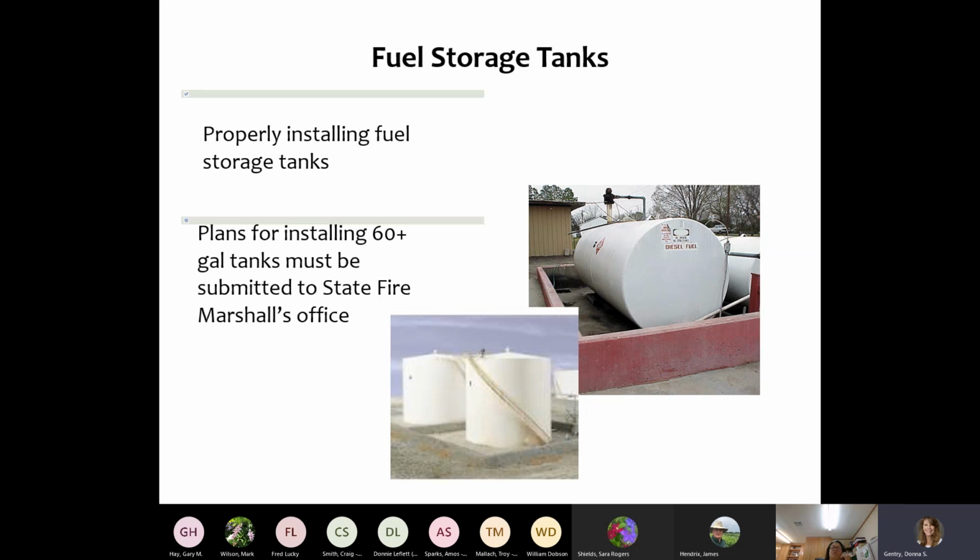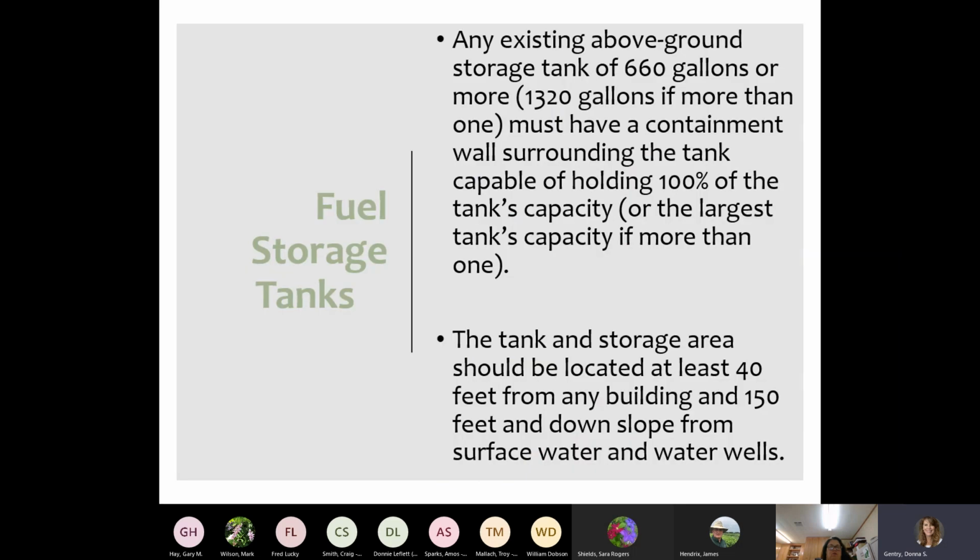Any above ground fuel storage tanks are regulated in Louisiana by the State Fire Marshal and by EPA if they think there's any surface water at risk. Above ground tanks containing 660 gallons or more require some type of secondary containment, like that wall we just showed you. They also recommend a secondary containment with all fuel storage tanks. So not just above 660 gallons.